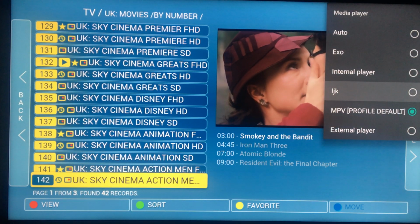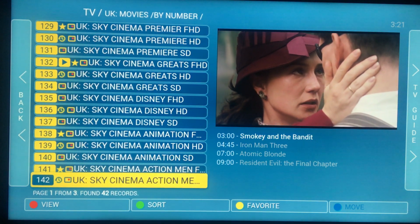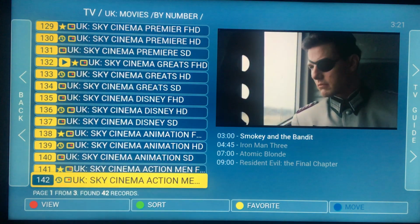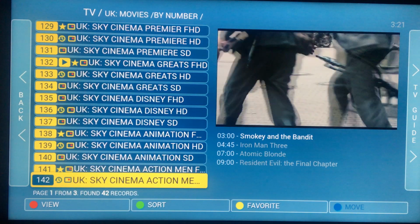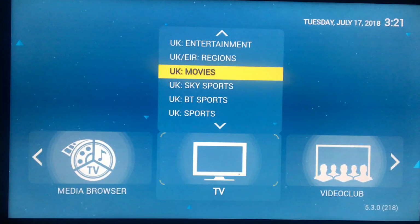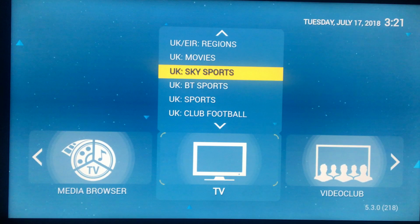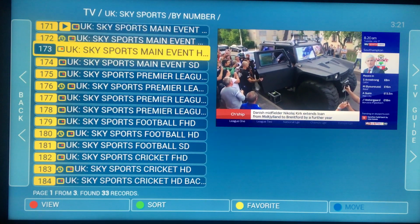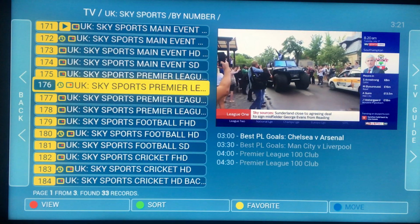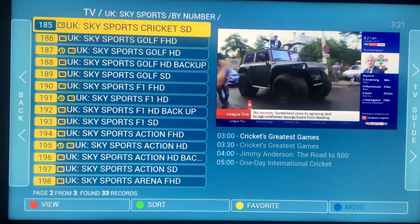This is the default player, LJK. So I do recommend you go back to that when you're not using the catch-up, because the quality is better and it just works better. Anyway, the catch-up feature is really amazing. It's obviously not on every channel, but it's really useful for several of the UK channels. I know a lot of people ignore some of the UK channels. Like, you might be thinking, well, I don't want to watch UK sports, but they have a lot of American stuff too.